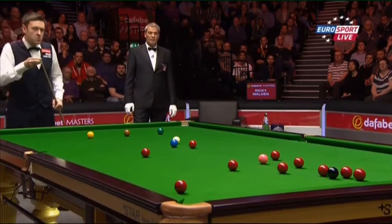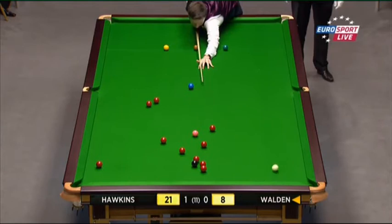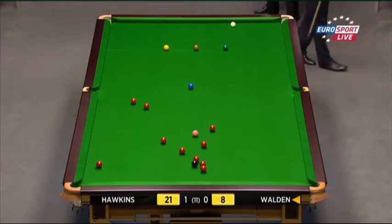Well, only just. And that's if he takes it on. He's playing the safety. Hawkins was a little lucky there then. Might easily have left an easy opener for Ricky Walden.